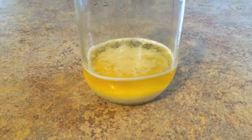So I will insert a picture of my result right here. As you can see, that was a very clear girl result. There was no fizz whatsoever. I poured that pee on top of that baking soda and nothing, not a single reaction whatsoever. So that is 1 point for the girl.